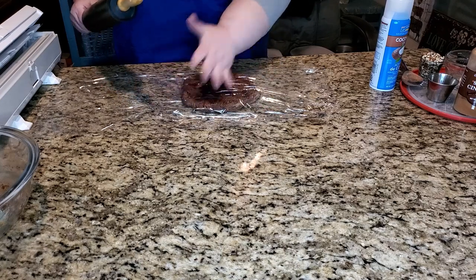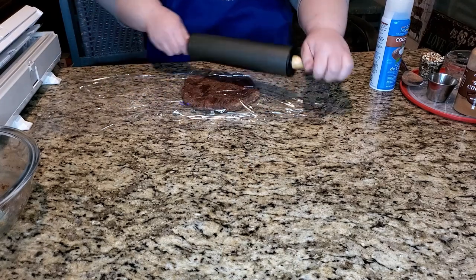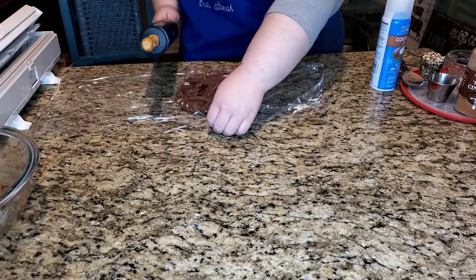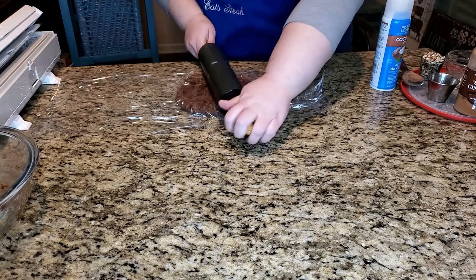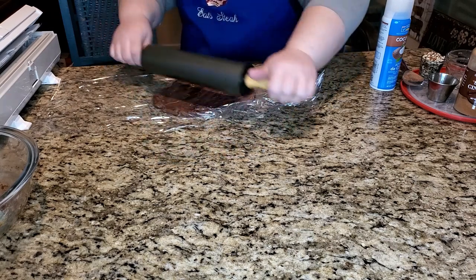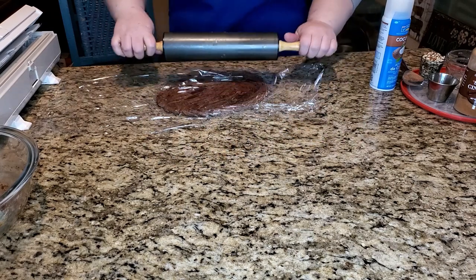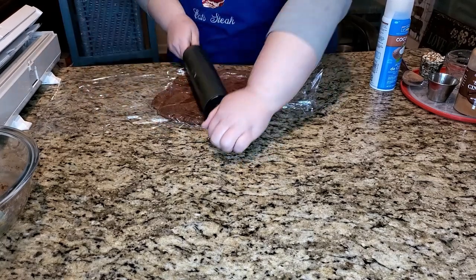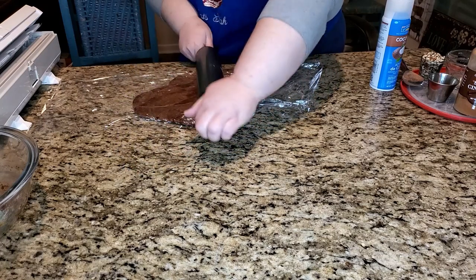So we want to get this in a nice rectangle. I roll this out. Nice little rectangle going.